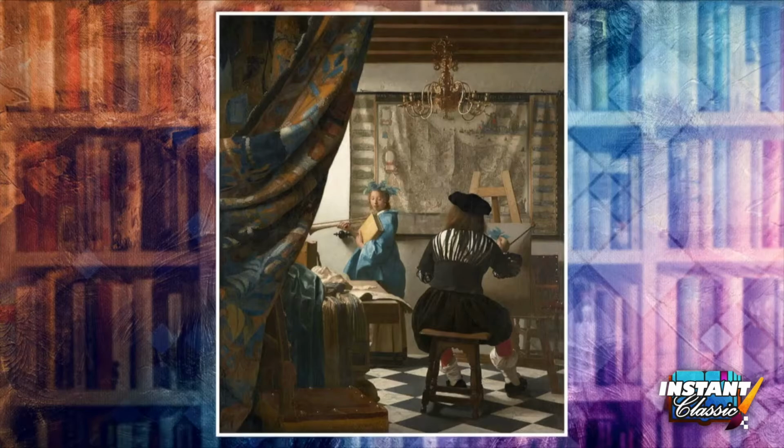The subject is presumed to be Fama, Pictura, or Clio, the muse of history, evidenced by her wearing a laurel wreath, holding a trumpet, possibly carrying a book by Herodotus or Thucydides, which matches the description in Cesare Ripa's 16th century book on emblems and personifications entitled Iconologia.